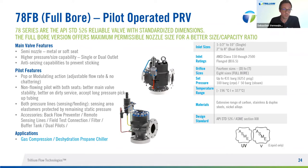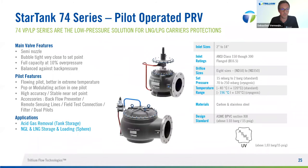And I do invite you to attend the webinar at the end of this month because it will be dedicated to the 78 full bore. So all these valves meet ASME criteria. As you can see, it's a UV stamp. We can also address specific valves to protect storage tanks. So if you move on to the next slide, I will talk in more detail about the 74 series.